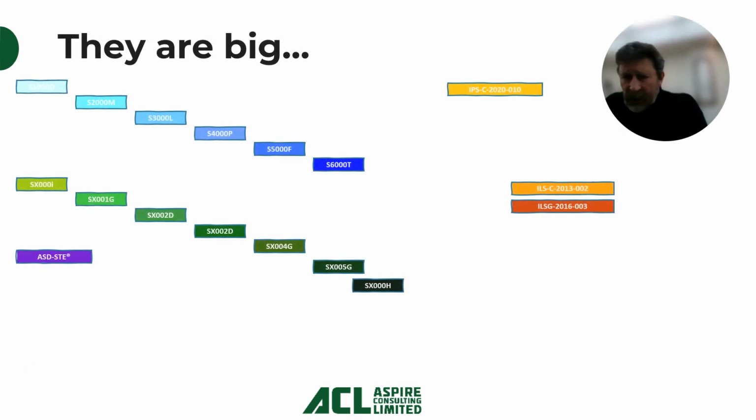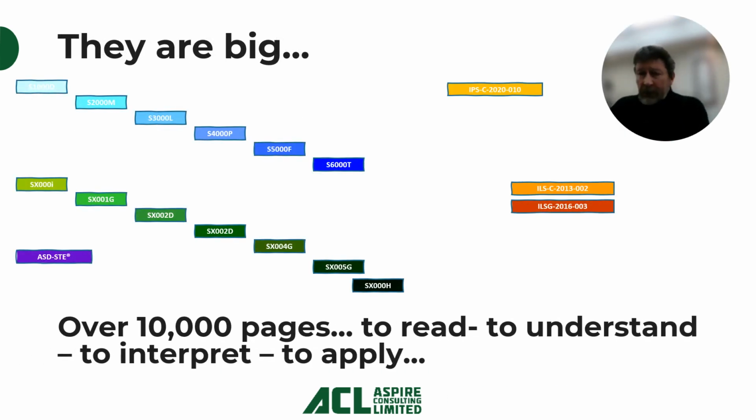So, having ascertained that everyone has to be singing from the same hymn sheet across a major project, and there's a lot of people involved, it's a huge number of people to move all at once. Here's the other problem. If we look at the S-series specifications, they're big. There's a lot of them. There are the six core standards, S1000D, 2000M, 3000L, 4000P, 5000F, 6000T, and I suppose we could count S10000I or SX000I if you prefer, as one of those major standards. Each and every one of those has got its own data model.